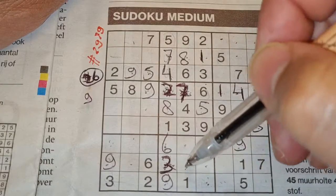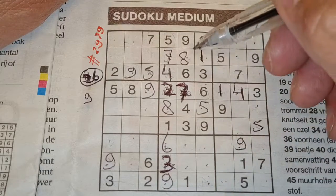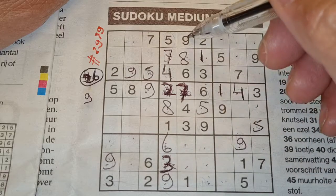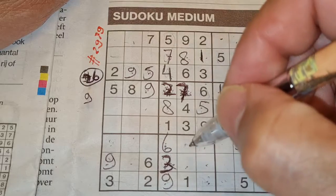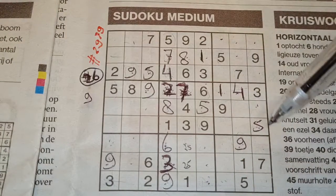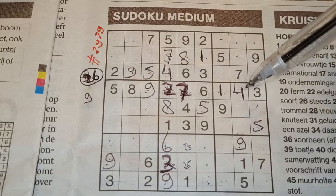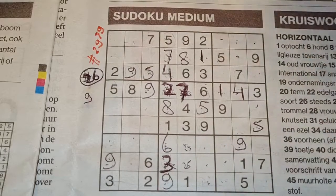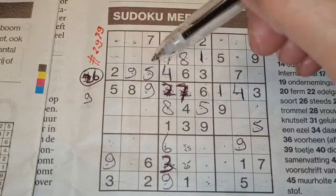So now we have 2 missing numbers in the middle column for the numbers 1, the 2 is missing, and the 5. 2 and the 5. Let me mark those 2 boxes. 2 and the 5. 3, 3, 6. 3, 3, 3, 3, 8. 1, 2, 3, 4, 5 missing numbers.